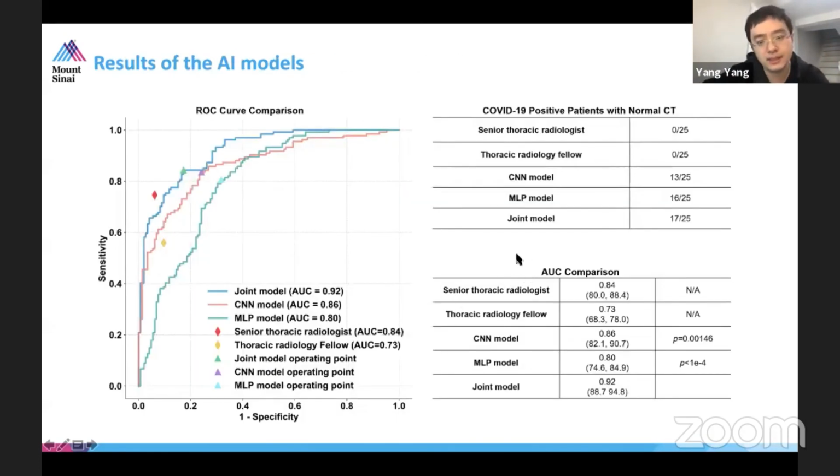And then here are the AI model results. As we mentioned, we did 3 models. You can see the joint model's AUC is around 0.92. If you purely use the image model, it is about 0.86. And if we only use the clinical information, it is about 0.8. It's interesting that the senior radiologist can achieve an AUC of around 0.84, but the junior fellow can only achieve 0.73. I want to highlight this part.